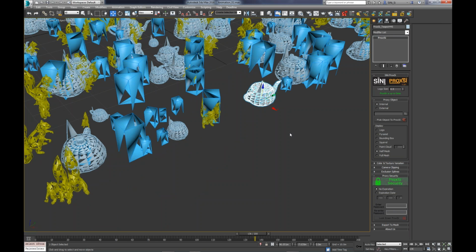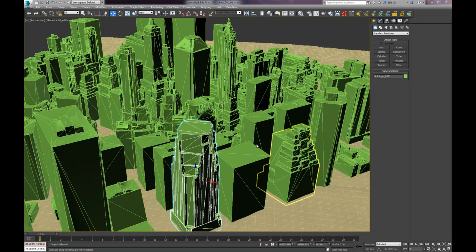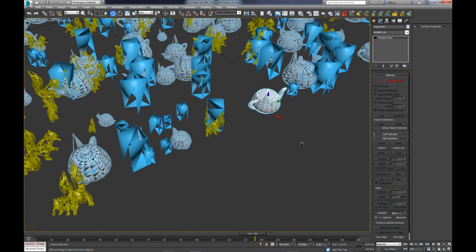And then simply at the end, if you wanted to export this back out to mesh, it's going to ask you, hey, there might be some instances, do you want to do them all? In this case, we'll say no, and it's just going to do that one itself. So that's pretty much our proxy.